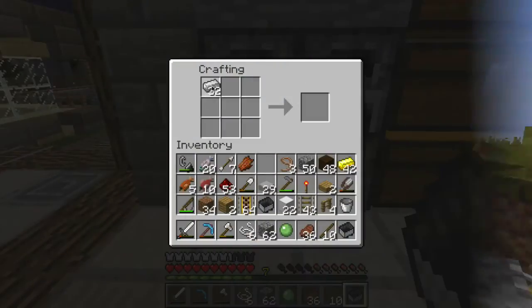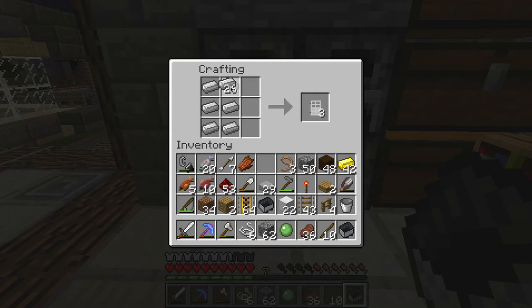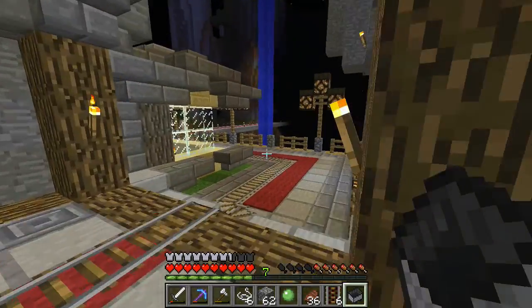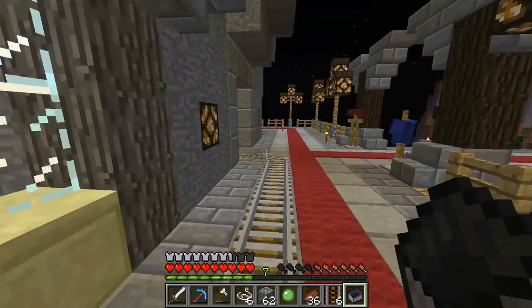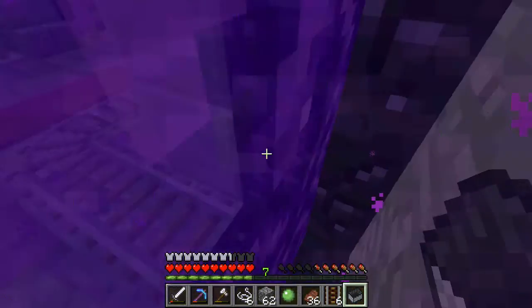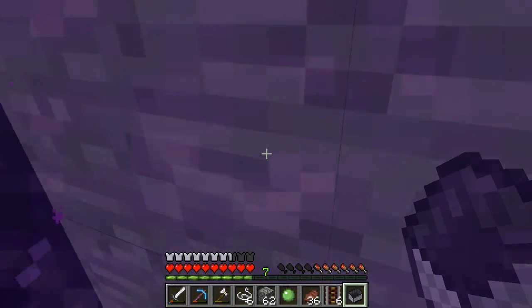Okay, I'll be right back. Alright, we're gonna show this guy who's boss here. We're gonna make a couple of activator rails, and that's gonna be all we need. What's gonna happen is I don't think while he's in the minecart, he can be transported through the portal. So I'm gonna put a doomahickey on either side, and by doomahickey, I mean these little carts here. That's what I'm gonna do.